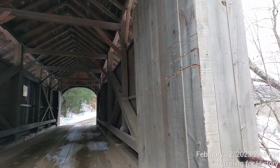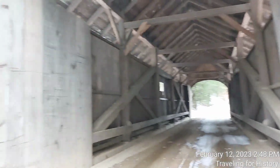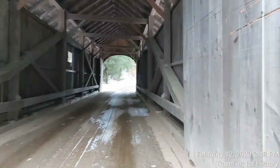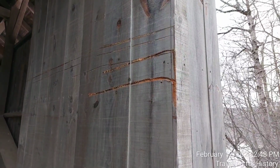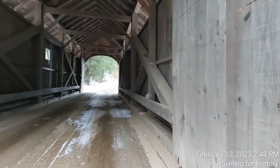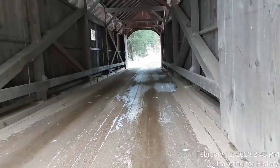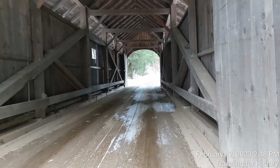And it's wrapped inside the portals, which are the entrances. Wonder what hit this. Maybe Bigfoot clawed it. So, something to think about when we think of these wooden deckings and why we have covered bridges.